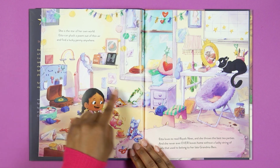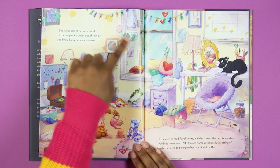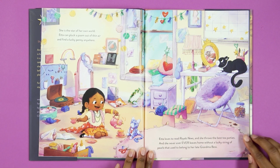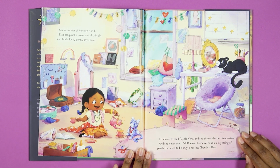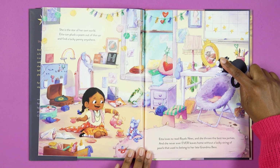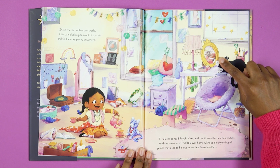Here's Etta having a tea party in her extraordinary bedroom with her stuffed cat. Etta loves to read royal news, and she throws the best tea parties. And she never, ever, ever leaves home without a lucky string of pearls that used to belong to her late Grandma Bess. Here's Grandma Bess holding Etta as a baby, and she has the pearls on.